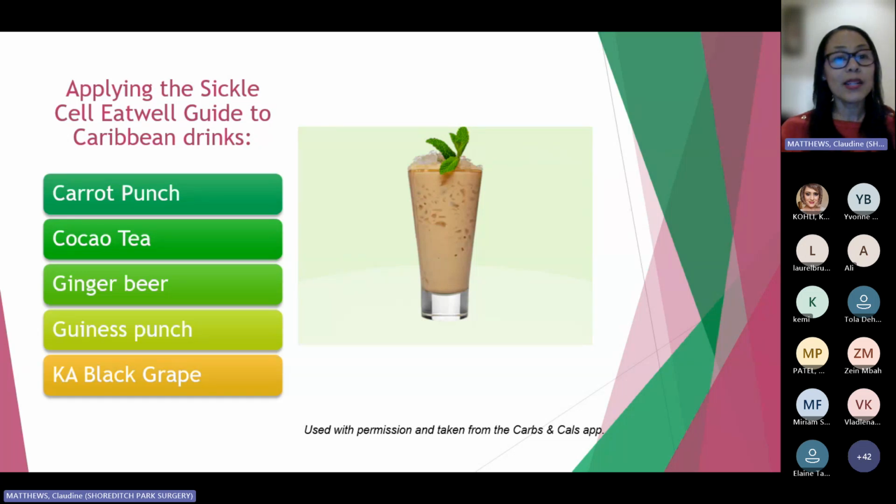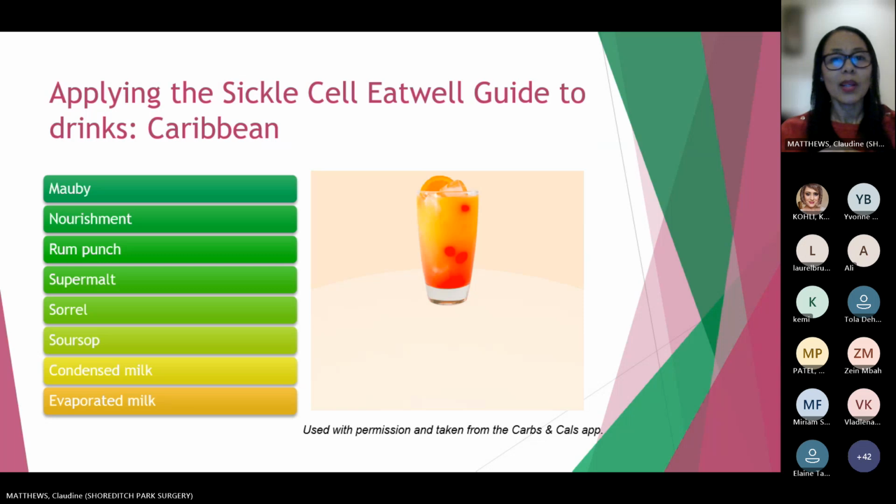The same thing applies to the drinks. Which drinks are you having? Ginger beer, out of all of that, has the lowest calorie content. So what do you normally have? Do you have it on a regular basis? Is this a daily thing? Is it a weekly thing? How often do you have it? Again, paying attention to how much you have and the total calories as well.